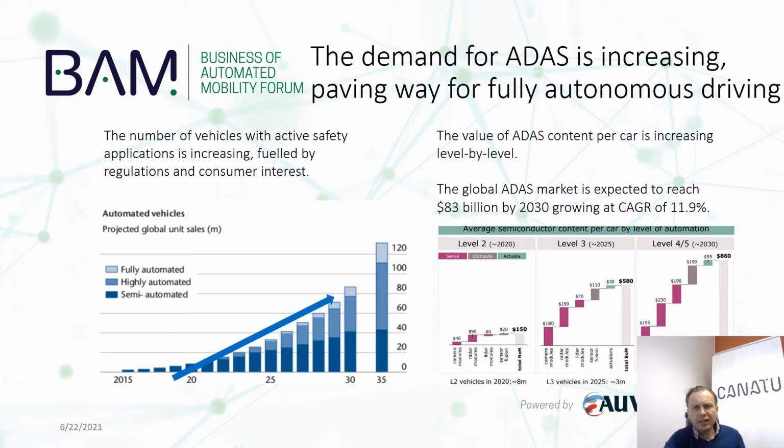Then if we go deeper into this ADAS area, demand for ADAS is increasing all the time, and this is definitely paving the way for fully autonomous driving. The number of vehicles with effective safety applications is increasing all the time, and this is naturally boosted by increasing customer demands and interest, but also due to legislation requirements. So we see that semi-automated cars are starting to be, let me say, pretty normal business nowadays, and those features are coming from high-end cars to middle-class cars now, and at the same time we see a transition towards highly automated cars, and this is boosting demand for de-icing and defogging of the sensors as well.